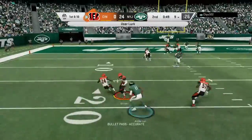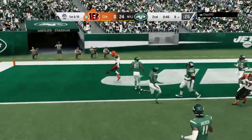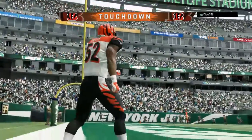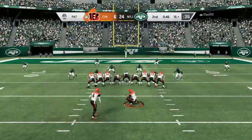He rifles one that's intercepted. Picked off by Preston Brown, the linebacker. And he will score. Touchdown, Cincinnati. Short throw, pick six right there.